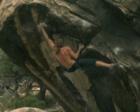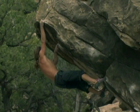It's a jug. And then just a really fun finish on big jugs. Nice, easy top out.